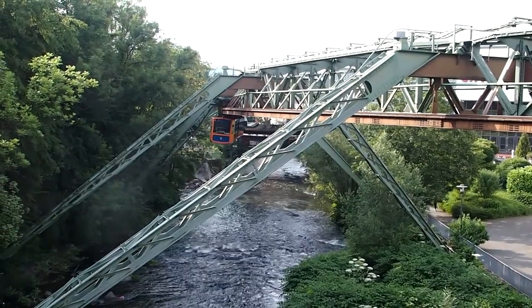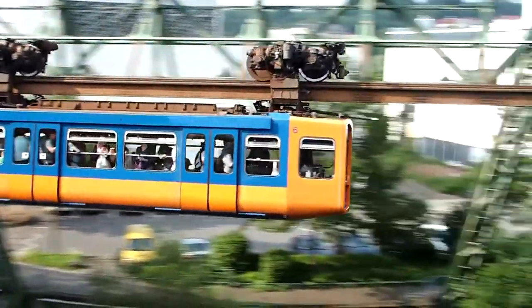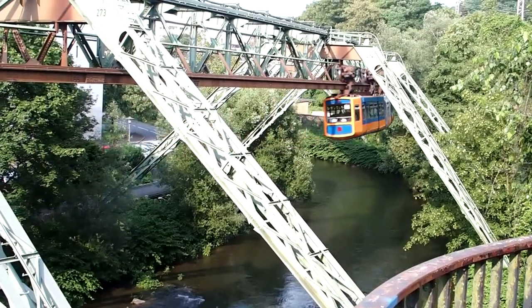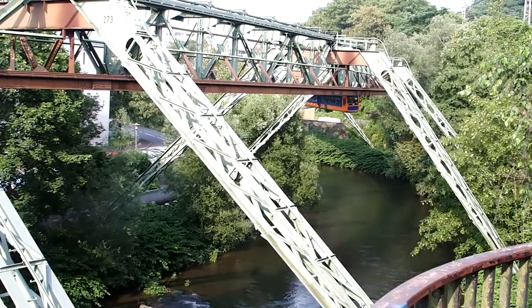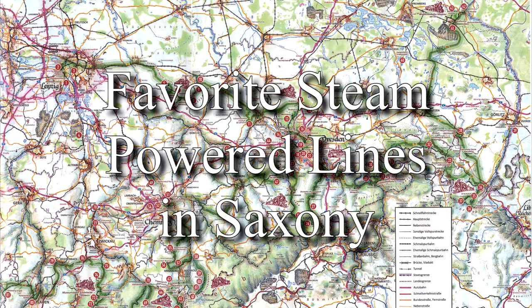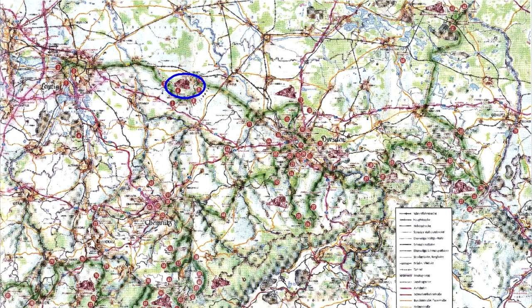Transit fans might even remember the unique Wuppertal hanging monorail. Very few would think of Germany as a hotbed of narrow-gauge steam. Yet, in the former communist East Germany, abundant coal reserves and lack of capital helped many steam lines of all sizes to survive until they could be saved by enlightened citizens after reunification in 1990.